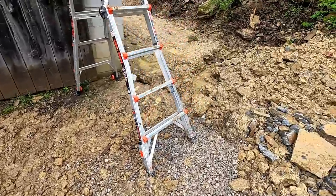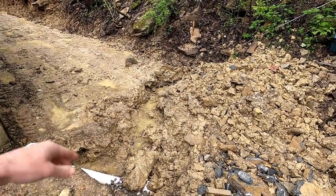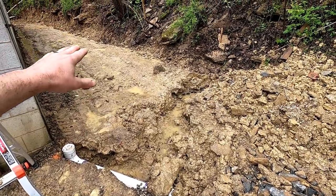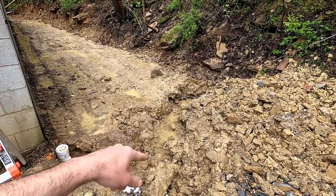So that's it. Clean out the rest of this drain, what caved in, put in my filter fabric, the pipe, and then the stone, and that will move some water. It is somewhat of a natural grade down through here, although water does obviously pool in places, but it should get into this and get out.